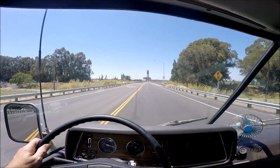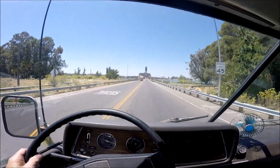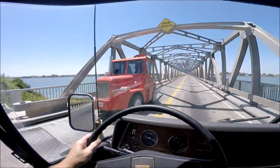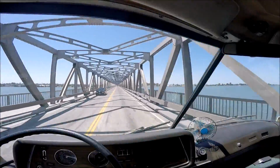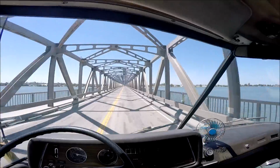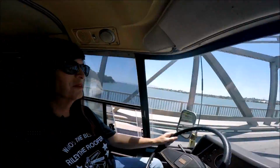I executed my first pass. Had plenty of horsepower to burn. Crossing over the bridge. Getting her done. Living the RV life.